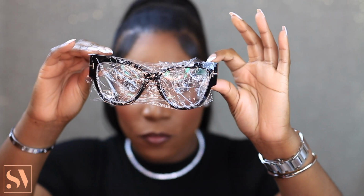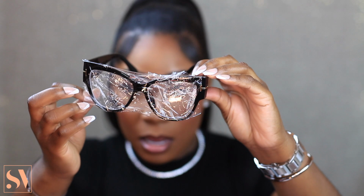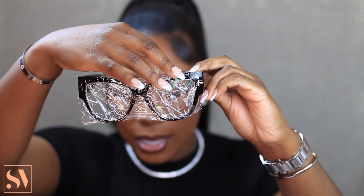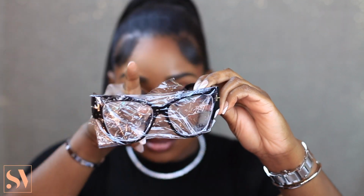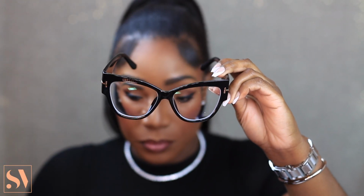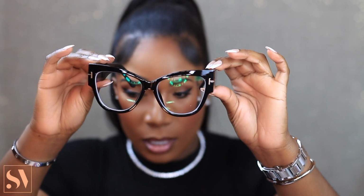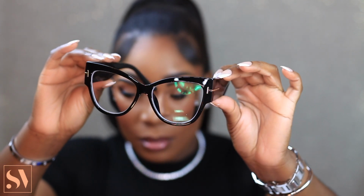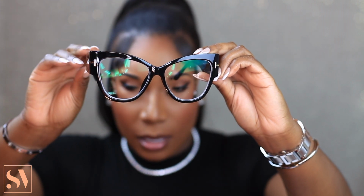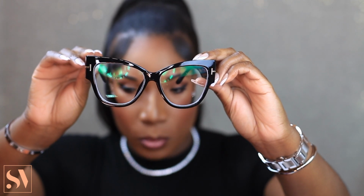And as you can see, they further protect the glasses again with a saran wrap. I unpackaged the other glasses, but I just wanted to show you this one. I haven't opened this one yet, as y'all can see. So I'm just gonna remove the saran wrap on these. So this is what the first pair looks like. And as y'all can see, the lens on these glasses look so freaking clear. I don't know if the camera's picking it up and doing it justice, but in person, the lens on the glasses looks super, super clear.